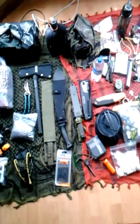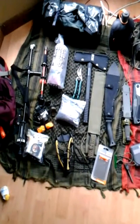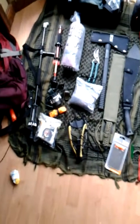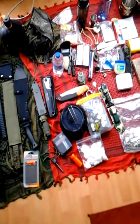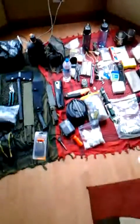But here's everything in a nutshell. There's a pair of small loppers right there. You never know when you need those. A couple whistles, a headlamp. I also have a few flashlights. Back up so you can see.